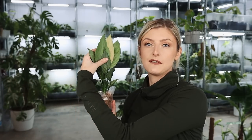Okay, we're immediately going to follow that with one of these guys. I've shown you these before. Sorry, this has not long been shipped, so it's still a little bit vertical like that because that's how they get packed. But this here, as you might be able to tell, is one of the mint peace lilies that I have.